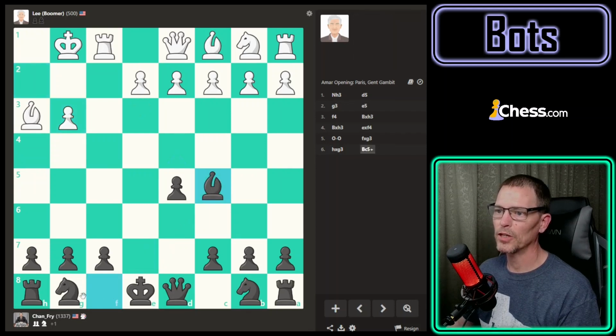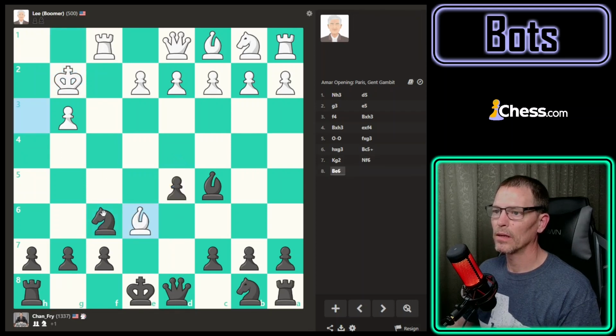Let's try it. Let's check. Are they going to block with the pawn? No. They are going to move the king forward. Okay, let's move the pawn forward so I can put my queen right there behind it. Or should I get another piece out? Let's get another piece out. Okay. That doesn't seem like a great plan. I think I can just take here.